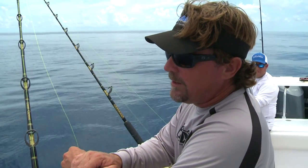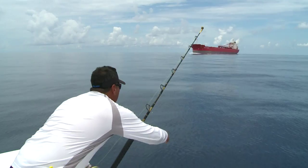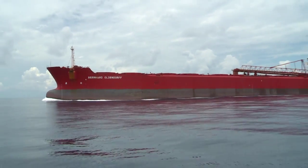Rule on the right-of-way is fishing boat has the right-of-way. I don't care how big your bow is, we ain't moving. We'll see if they follow the rules out in the ocean off the Bahamas. I would bet he had no intentions on moving.